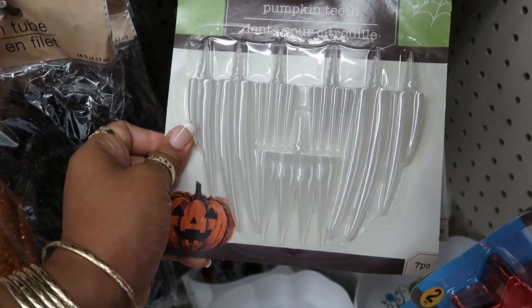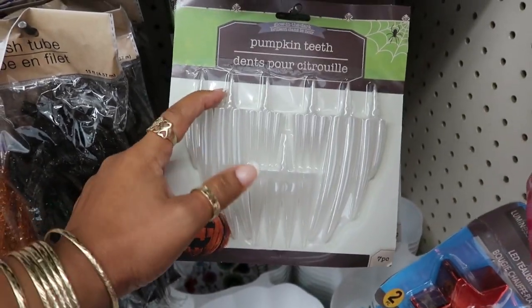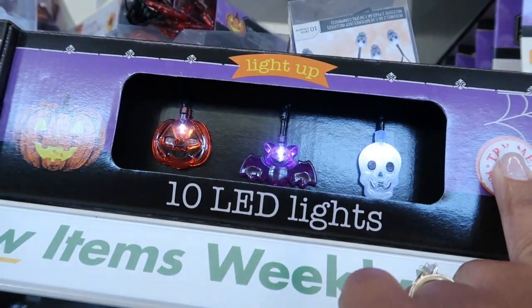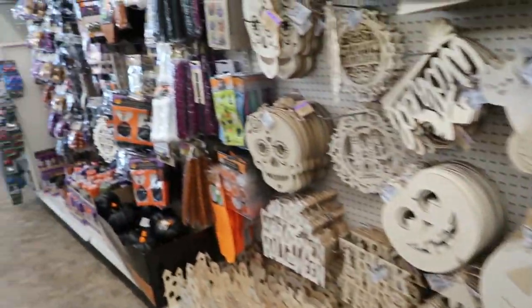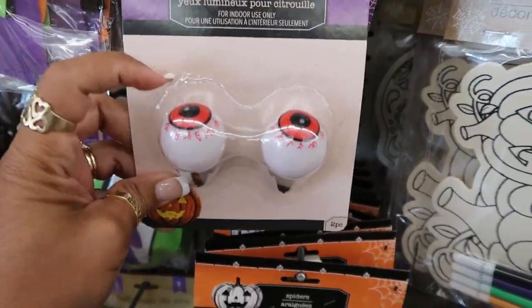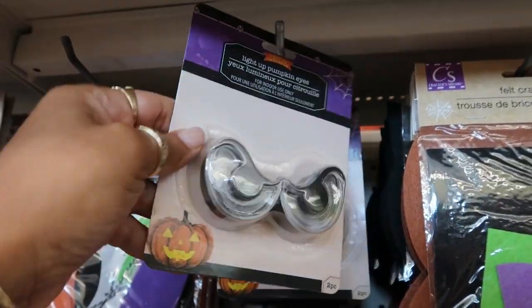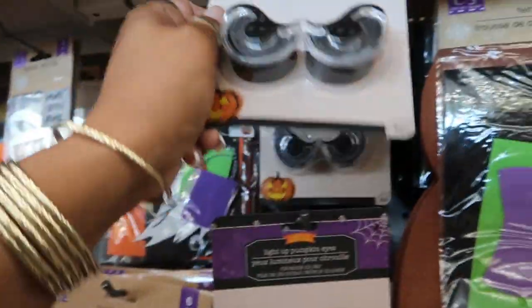Oh, there's those pumpkin teeth that I was looking at in my shorts video. So you can put those inside of the pumpkin and give them fangs. I thought that was kind of cool. And they glow in the dark. The LED lights right there. You got the light up pumpkin eyes. You could go with the fangs. So you can do those or these. And then you got these. He looks angry. You can use these for some DIY projects. That's cute. They got the on-off switch.